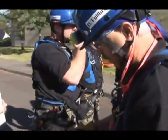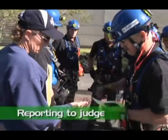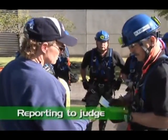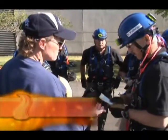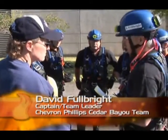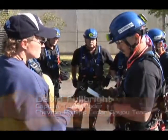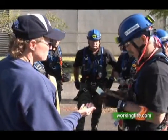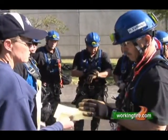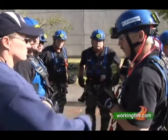Judge, we had one patient, unconscious, unresponsive. We did a tripod raise, packed the patient in the stowage basket, delivered to the aid station. The first patient was extracted, had injuries to her right knee. We did an overhead change of direction raise, packaged in the stowage basket, delivered her to the aid station. A&O times 3. Here's my captain's log. Here's our rope log. We did have minimal rope loss noted, just from normal wear and tear on the rope.